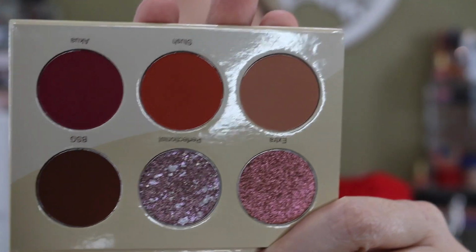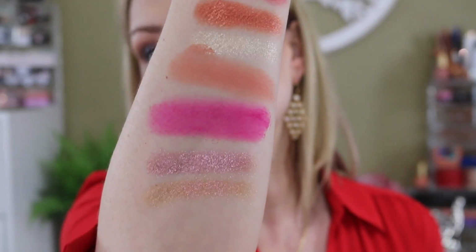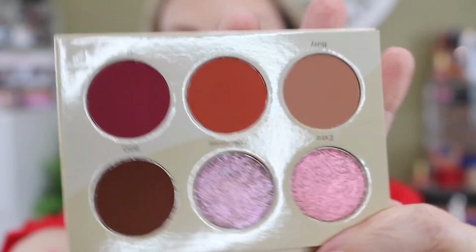And then the other thing that I ordered was I did go ahead and pick up the Vanessa palette. And guys, this is so pretty. I can't wait to use that. The two shades that I'm really excited about in here are called Perfectionist, which I haven't seen one that looks like this from Juvia's Place yet. It's just beautiful. It's kind of marbled in the pan, but oh, isn't that pretty? And then there's this shade called Extra, and it's so pretty. So I'm really excited about the Vanessa palette. It's just beautiful. So cannot wait to use that one.